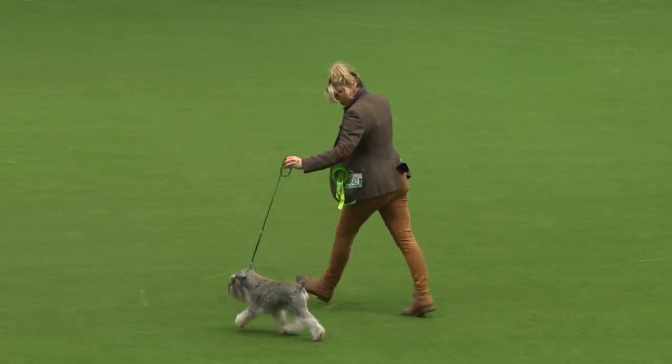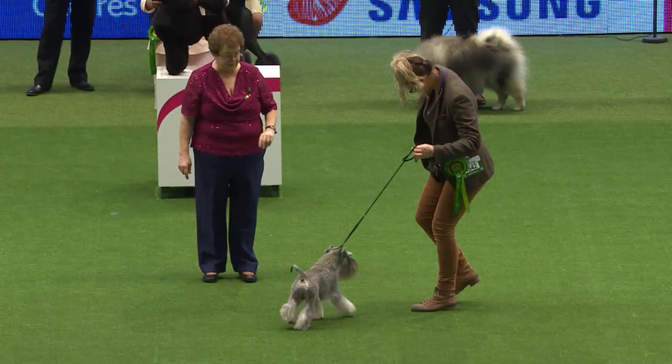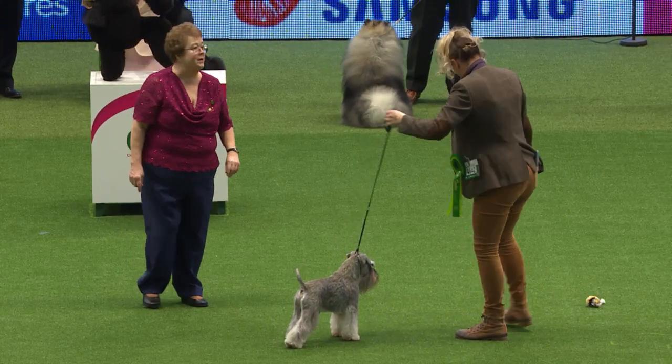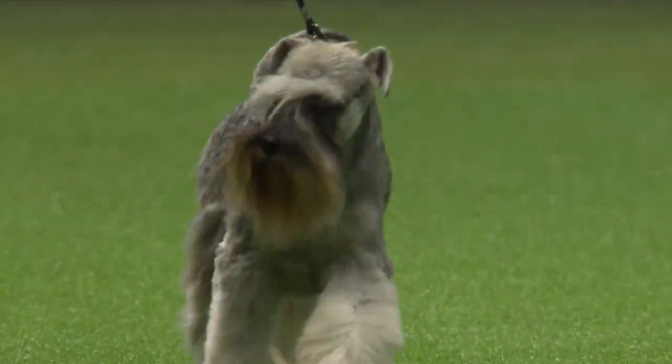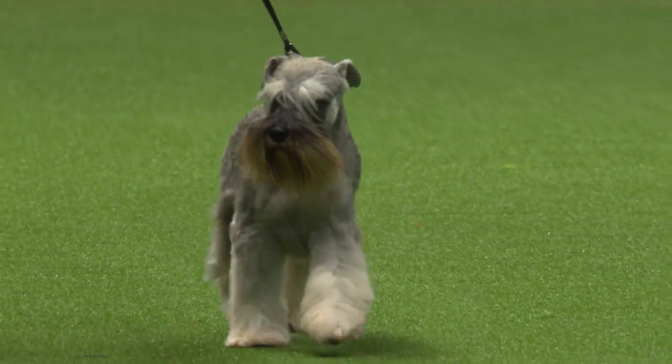The coat on the body is hand-stripped so that it's lovely and harsh, with more profuse coat on the legs and, of course, those characteristic beard, moustache and great eyebrows. Yes, you'd think that it wouldn't need grooming with a coat that short, but they do. They require daily grooming. Oh, they certainly do.